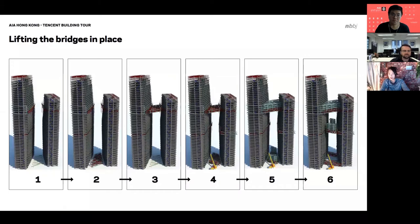And then number four is to build the middle link. The middle link is actually much more complicated because it has the four-story clear space basketball court. And they were able to build that and then hoist it up. And then last was to build the truss at the bottom, the lobby cultural link. Next.